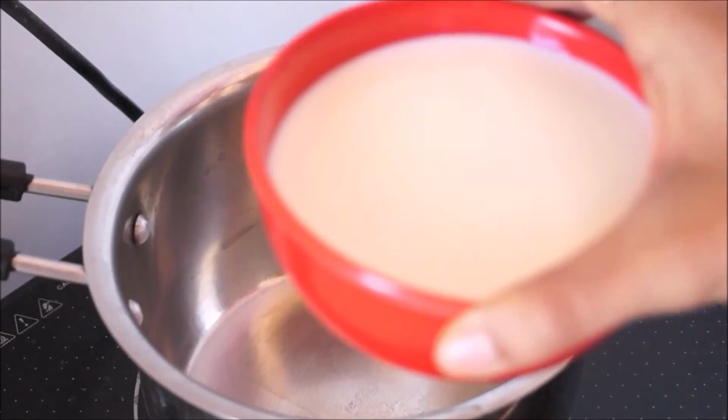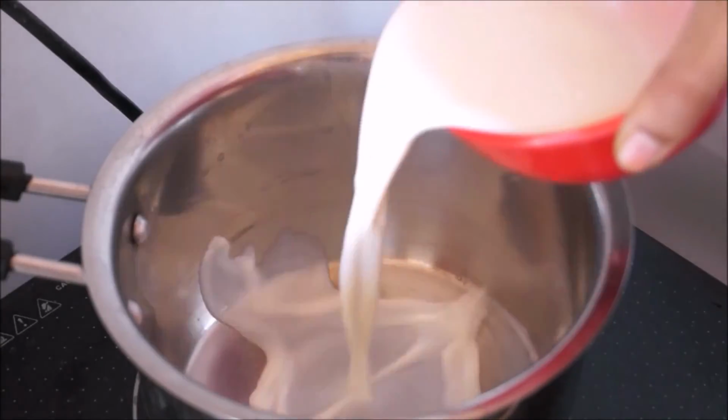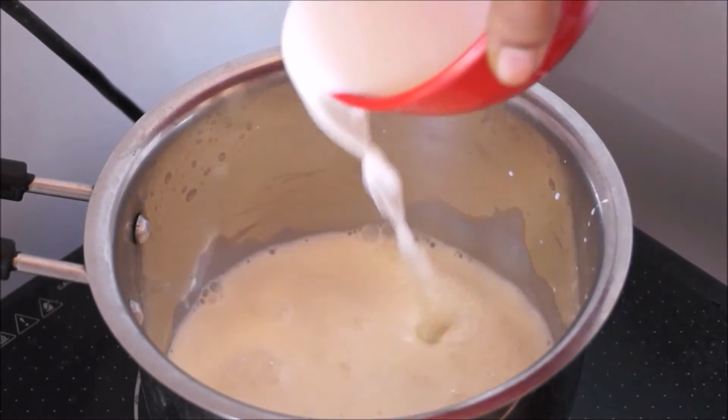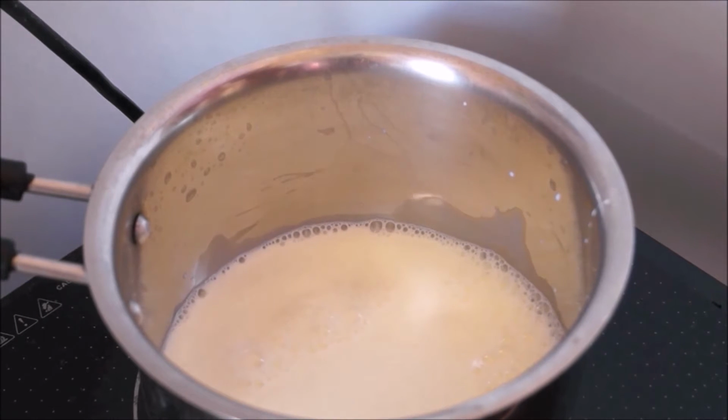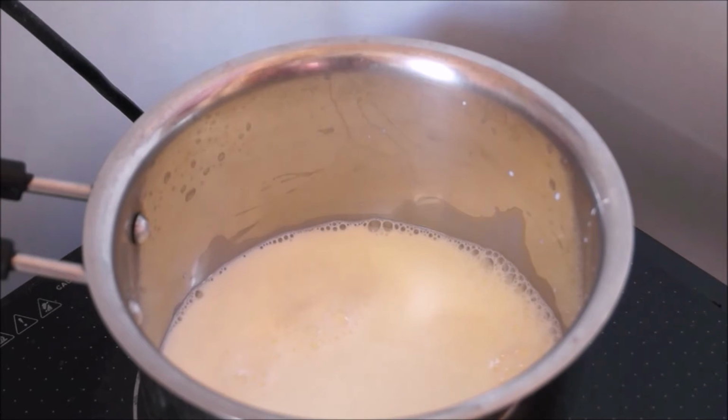Now take a clean saucepan and put it on a cooktop or stove on a medium flame. Pour the milk into it. Let it boil for about 4 to 5 minutes or until the milk reaches its boiling point.